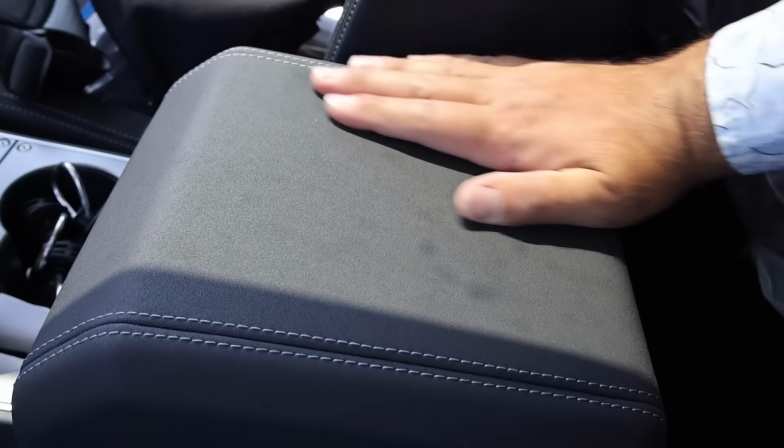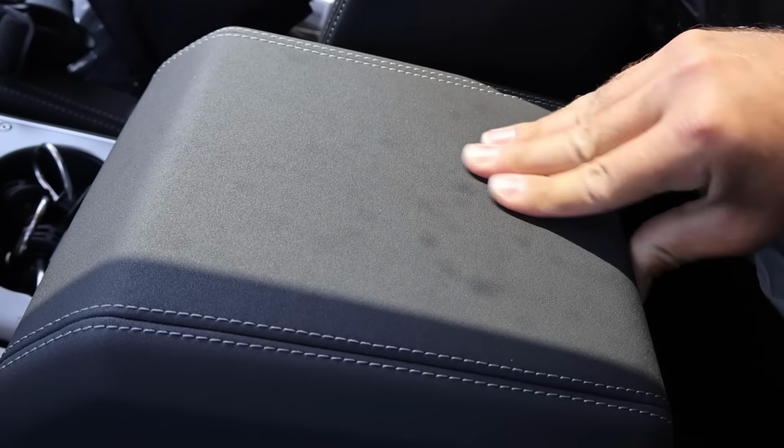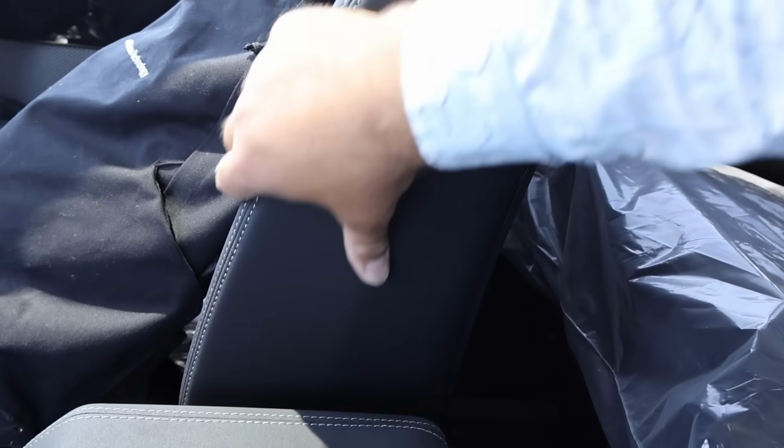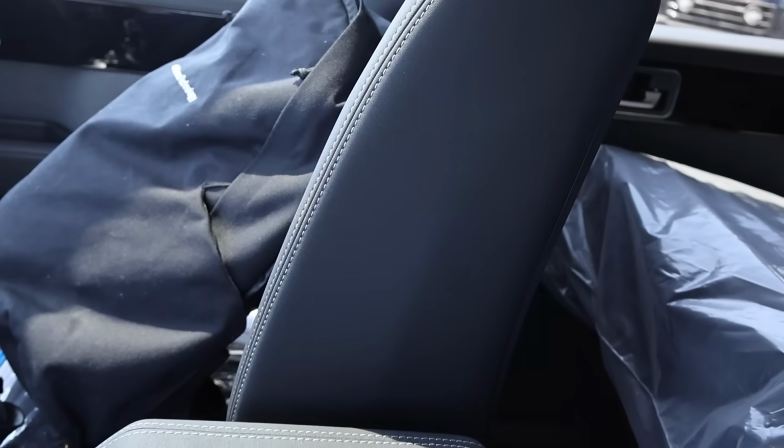And I will say I like this, they've got this synthetic trim now, kind of like the feel of it. A lot of manufacturers going for this. It's on the seats as well. I've heard it holds up a little bit better over time.